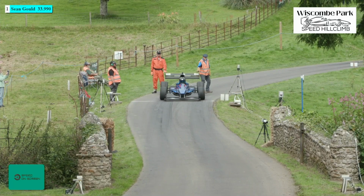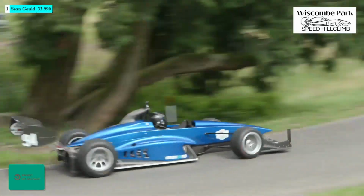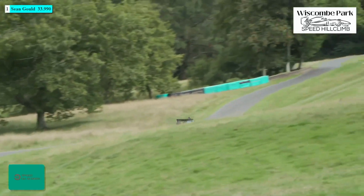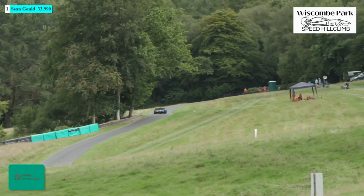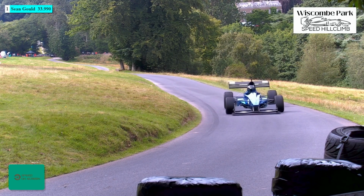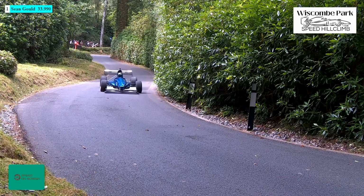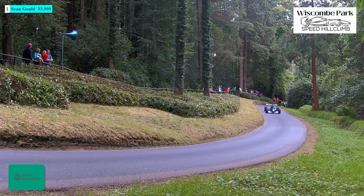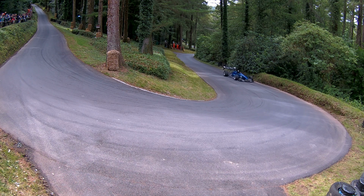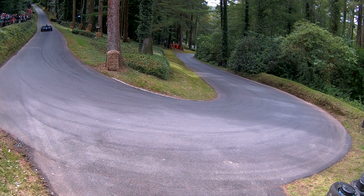But now we move to our next qualifier, and away off the line, number 94, Jonathan Varley, launched in 2.29 seconds. Neatly through the S's in 16.94. Yeah, very, very tidy. Just clipping the edge of the curb as he comes up towards Sawbench. Turn it in, lots of daylight on the front wheel. A little bit of oversteer as he went out of the corner.